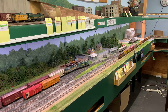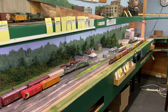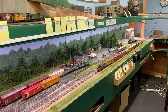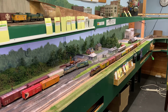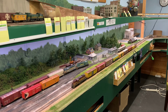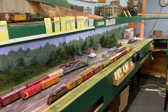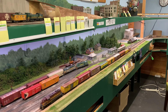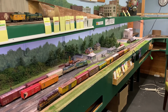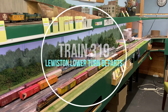Very scenic portion of the Maine Central that ran along the coast from Brunswick to Rockland. Basically, he's going to clear out here, and then the Lewiston Lower train will head back to Lewiston Lower. Let the conductor talk to the operator and get his instructions. Now the Lewiston Lower train is going to leave the yard and head back.